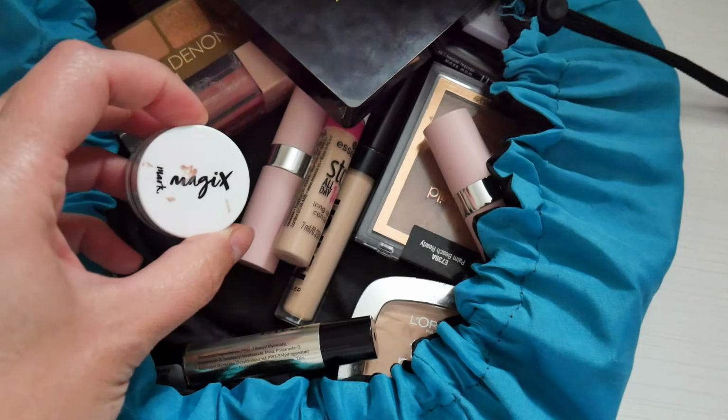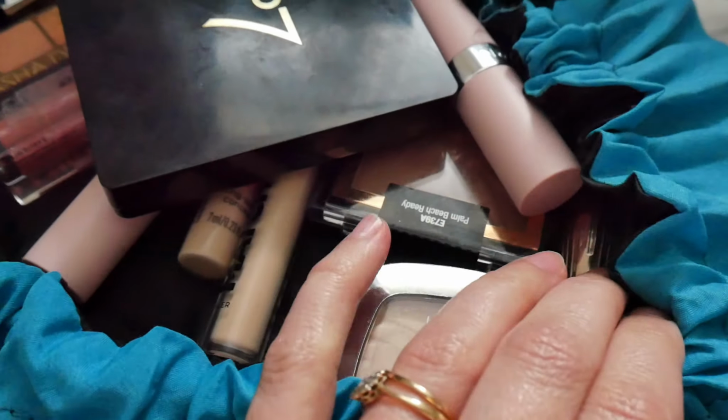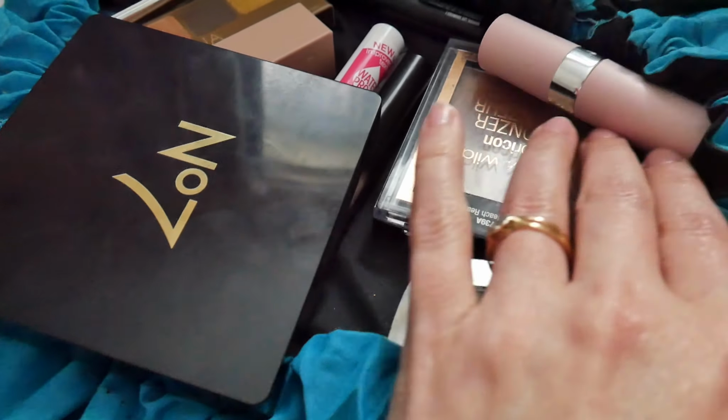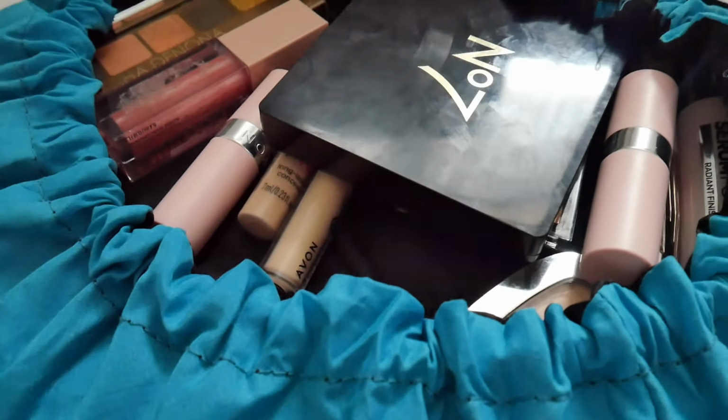And this was used every time I had eyeshadow on, to brush my brows. And there was also lip gloss. That one's somewhere downstairs in one of the bags. I've also used that one quite a bit. But yeah, that's the makeup.